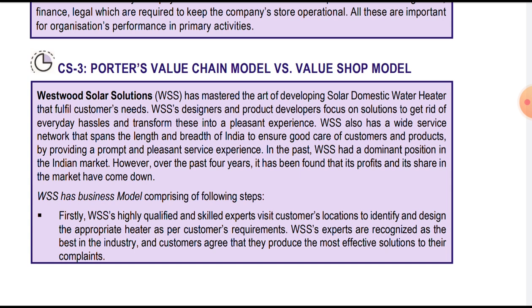See, Westwood Solar Solution. Which model or which approach would be best suited for this industry? So we will go through the question, go through the case study.